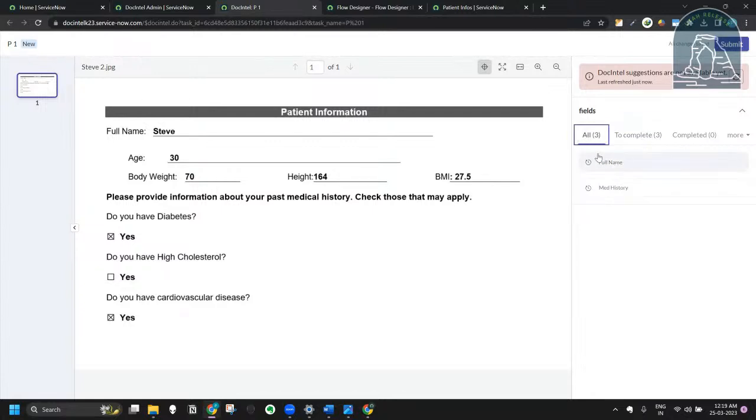And so until the AI model is finding the details from it, what I can do is explain what we have on the right hand side.